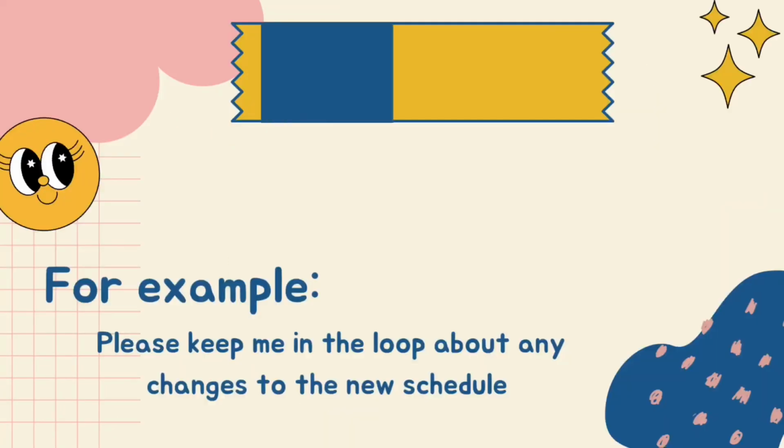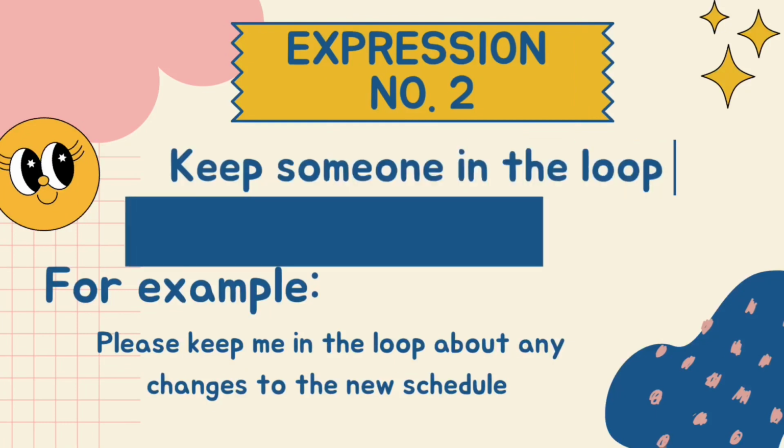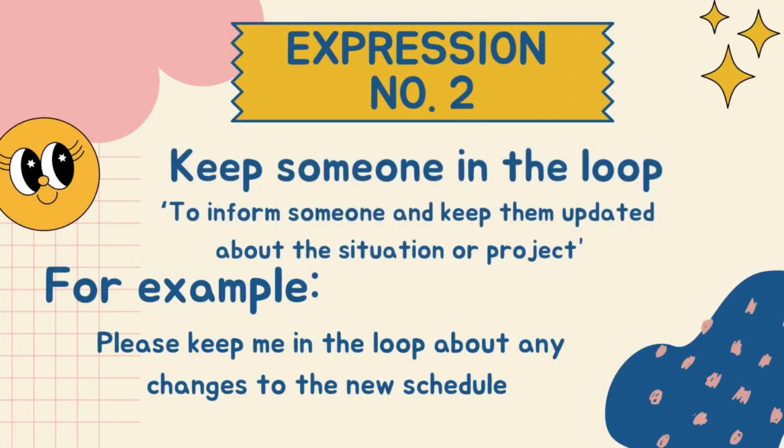So expression number 2 is keep someone in the loop. Let's get into the expression. It means to inform someone and keep them updated about a situation or a project. Like, this person might have missed a meeting, or this person might not have heard the new information. Don't worry, I'll tell them. I will give them information, I will keep them in the loop. Once again, to inform someone and keep them informed.